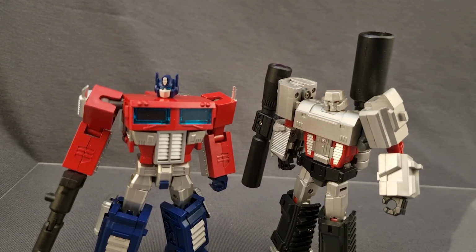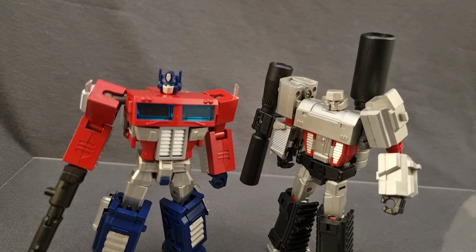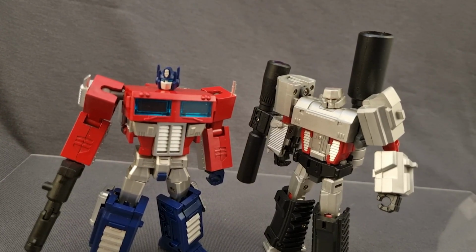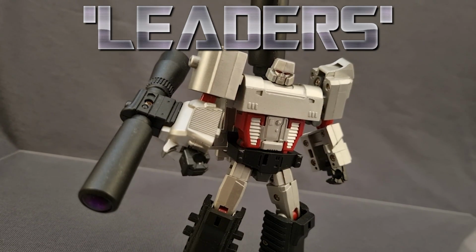Greetings, Cybertronians, I'm DrLockdown, and today's diagnosis pertains to Generation Toy GT05 Leaders Set. That's Leaders with an S because apparently rolling off the tongue is something this company has never heard of.